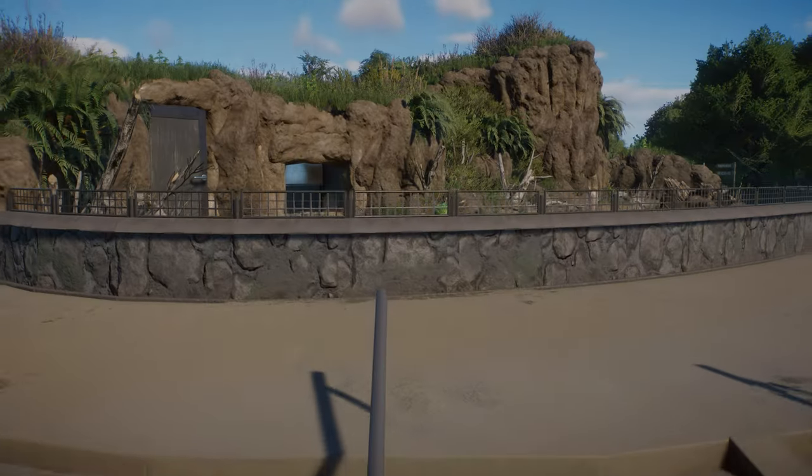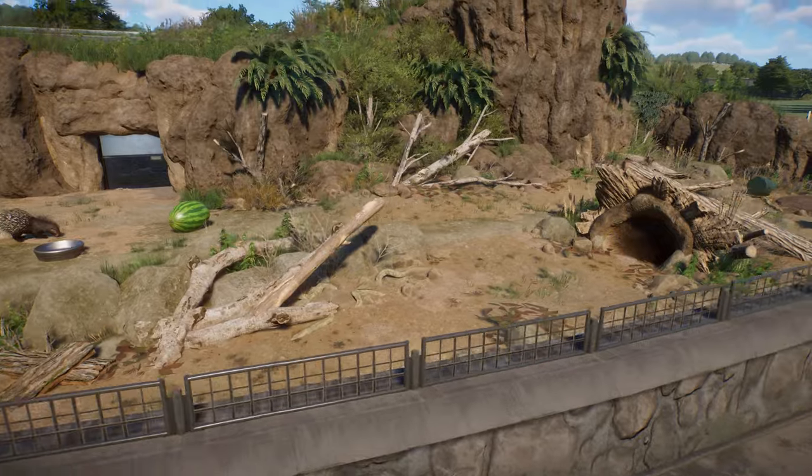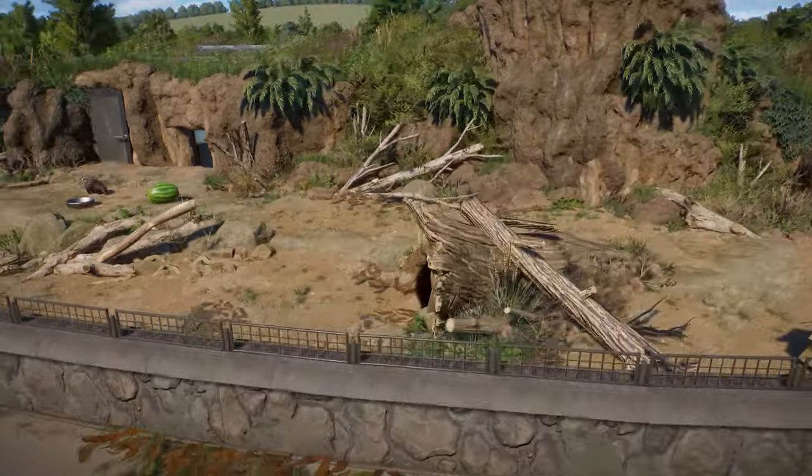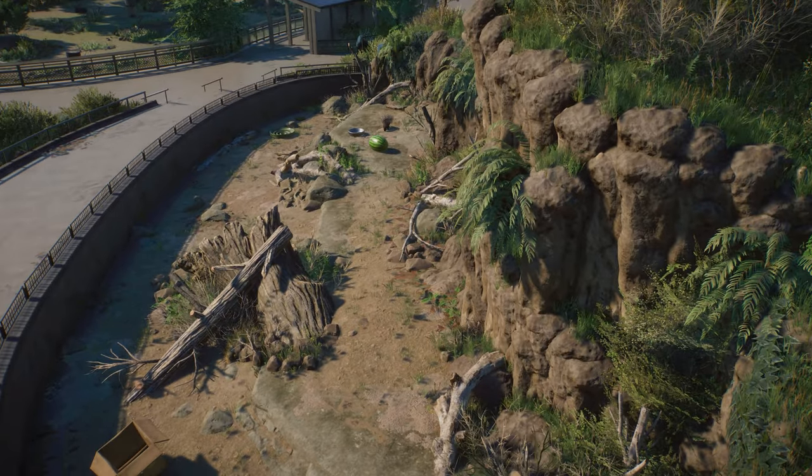Let's build a detailed habitat for the first animal from the Arid Animal Pack that we'll be adding to the Elm Hill City Zoo. And this is the adorable African Crested Porcupine.